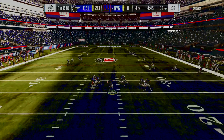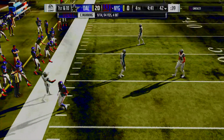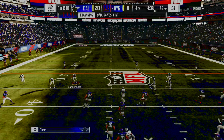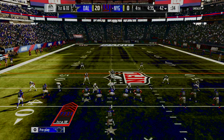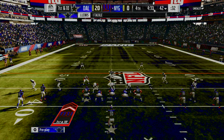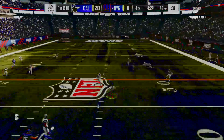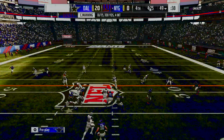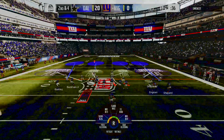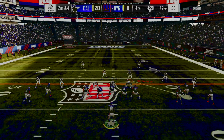On 1st and 10, here's Manning. He'll get this out to Barkley, complete. And they get him down, but not before he takes it across the 40-yard line. They give him 10 yards on that one, and that'll earn him a fresh set of downs. Manning now on 1st down. Got his man, complete over the middle. It's Shepard. And he'll be brought down just shy of midfield at the 49-yard line. A gain of 6 there on first.